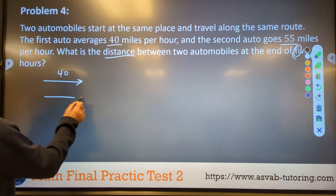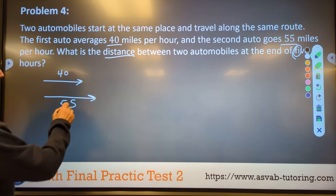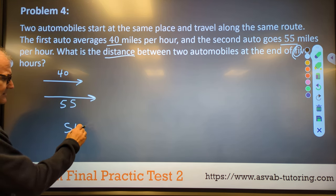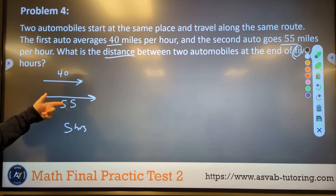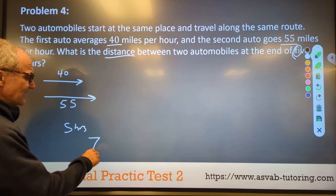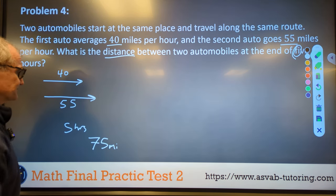I have the second car right here going 55 miles per hour. And then they're going to travel for 5 hours. One quick way to do that is the difference between 40 and 55 is 15. So this one is making up 15 miles in an hour for 5 hours. So the answer is going to be 5 times 15, or 75 miles.